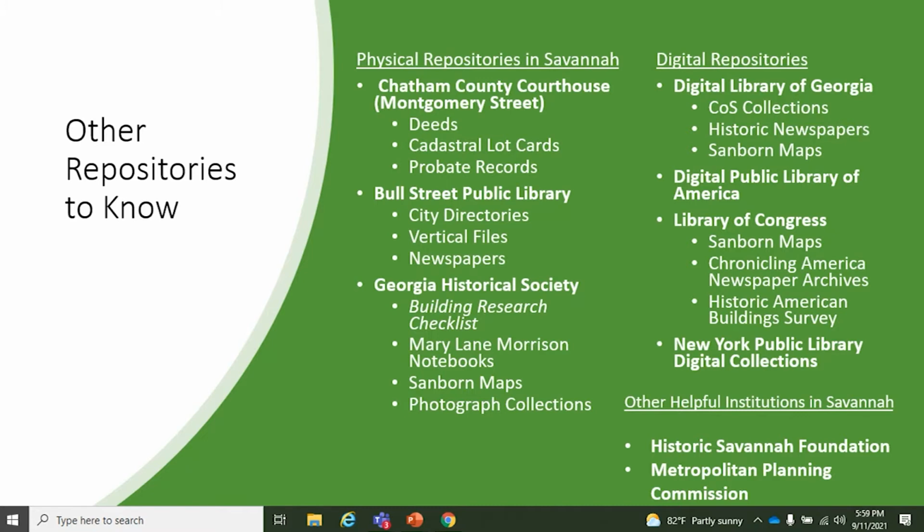Things that we commonly use there, the Mary Lane Morrison notebooks, are very similar to the Historic Savannah Foundation ward notebooks. They represent Mary Lane Morrison's extensive research into each of the lots in the historic district. And those notebooks were used to inform the Historic Savannah books, which we're going to talk about in a minute. GHS also has Sanborn collections, and they have extensive photograph collections as well.